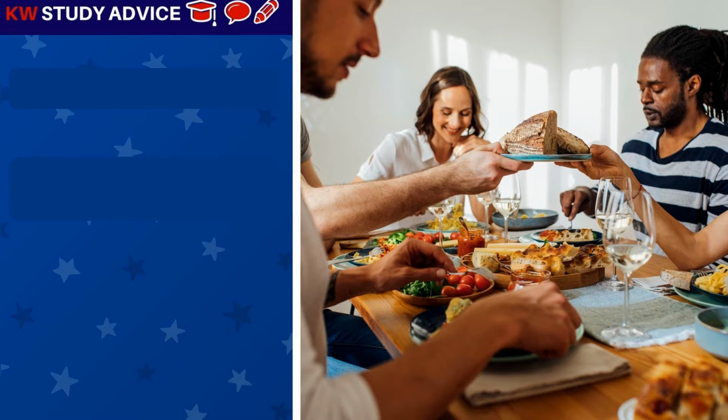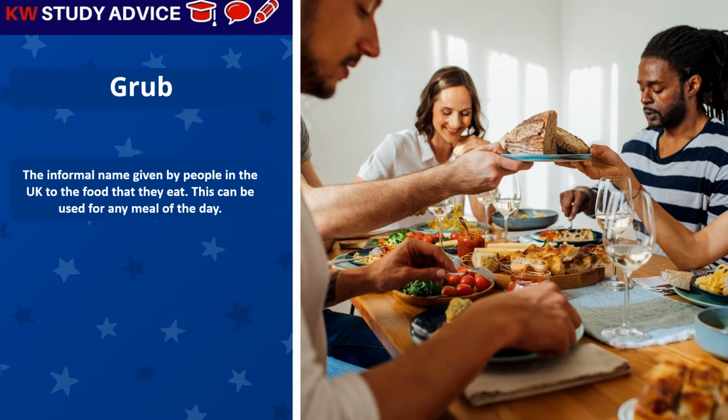The first word we have for you this week is another tasty one, and this one is grub. So what does grub mean? Well, let's take a look in the definition. This is the informal name given by people in the UK to the food that they eat. This can be used for any meal of the day.